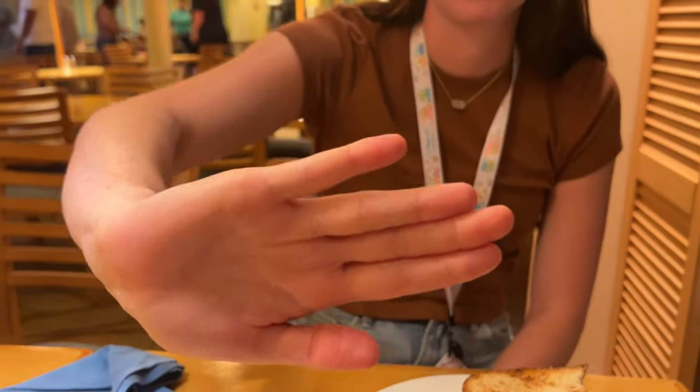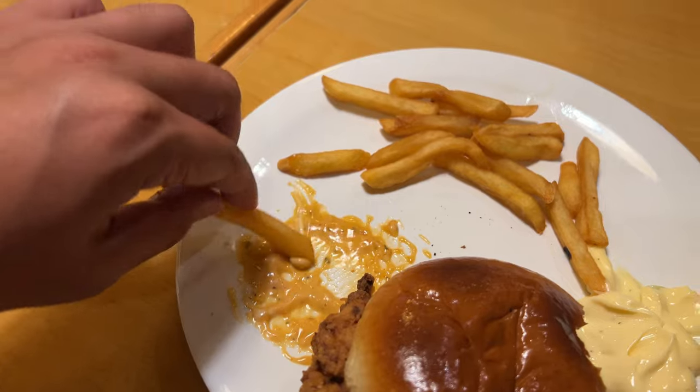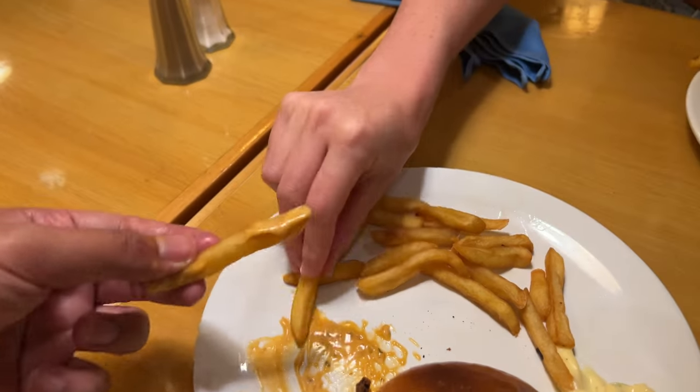It does taste just like truffle fries that you get. It's rich. Yeah, the chipotle sauce is real good. That's my favorite, honestly. I want more. Ooh, that is good. It's a real good sauce.